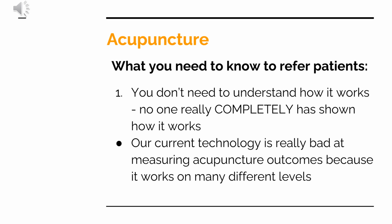So the first thing that you need to know is that you don't need to completely understand how acupuncture works. No one really completely understands how it works. Our current technology is really not fit for measuring acupuncture outcomes. A lot of the studies that are out there use 1 or 2 acupuncture points, and generally that's not how an acupuncture session would go. You'd have at least 10 to 20 points in your body all over, not just 1 or 2 points. But it's easier to measure 1 or 2 points rather than a whole session of acupuncture.